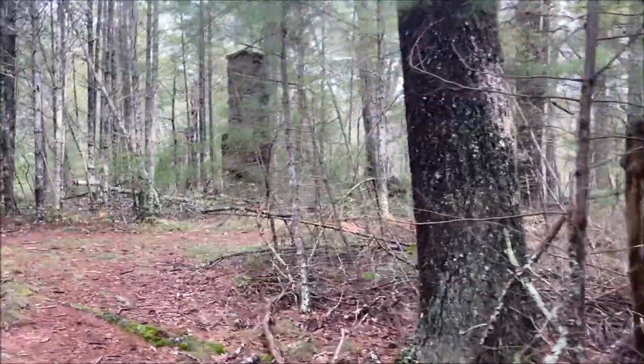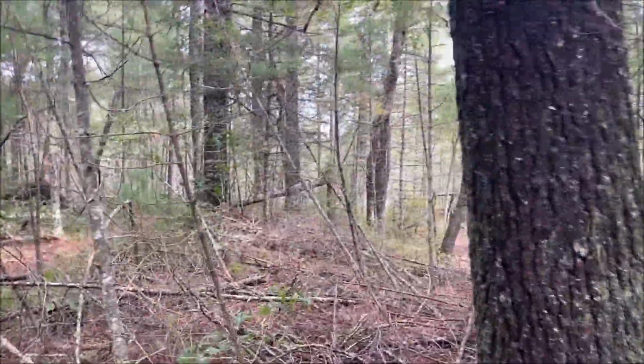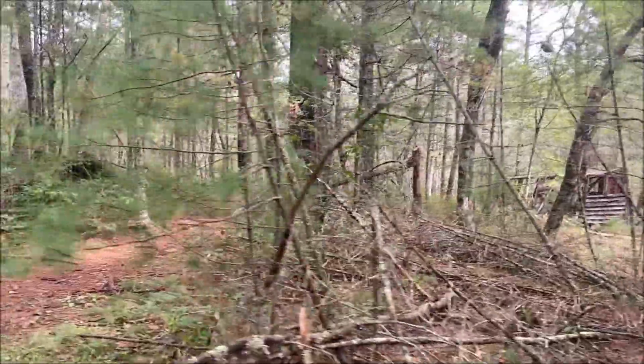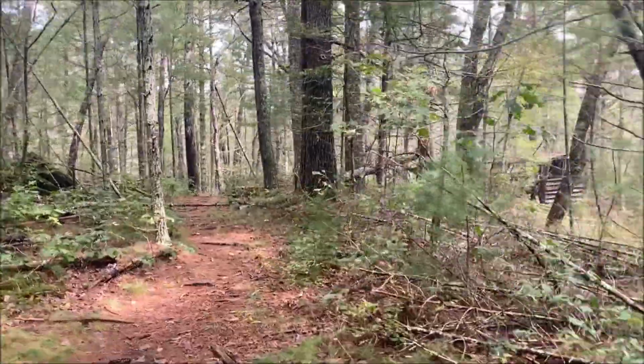saw one other cabin over here. I think that might be the, oh yeah, I see that over there in the woods. I think that's the only cabin on this side. Let's take a look at that.